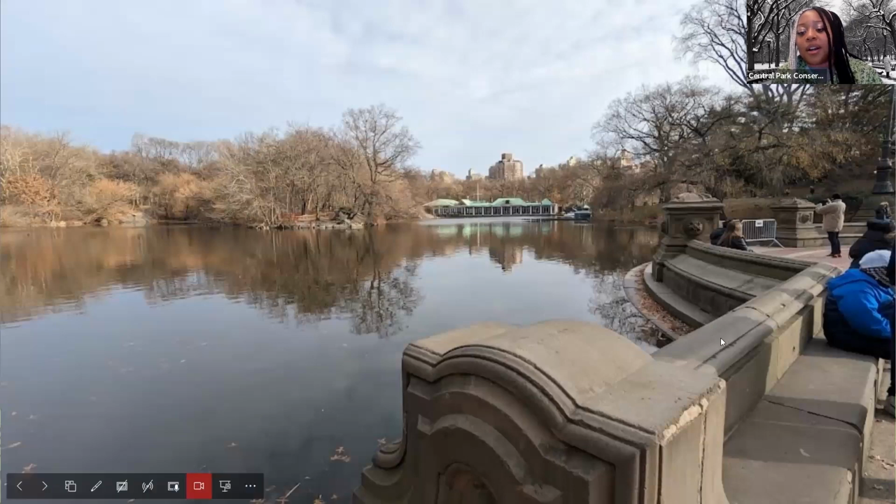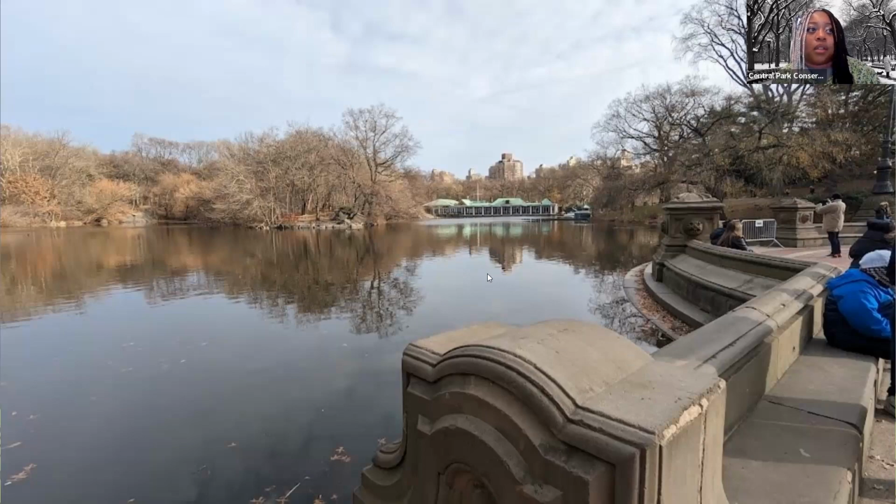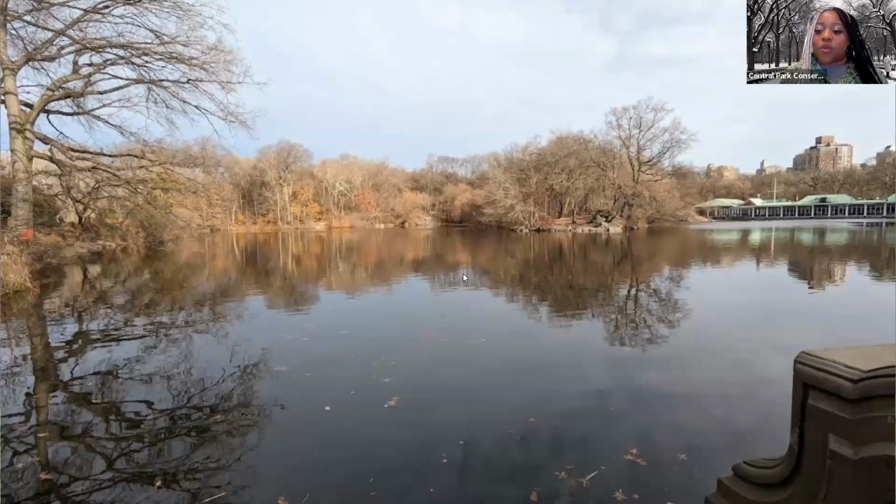But if you notice, the architecture of the terrace is almost inviting you to walk onto the lake, which again, you should never do. But that is because it actually used to be an ice skating rink. So again, never walk onto the lake, but this activity was so popular, we're going to kick it back to the past for a second.